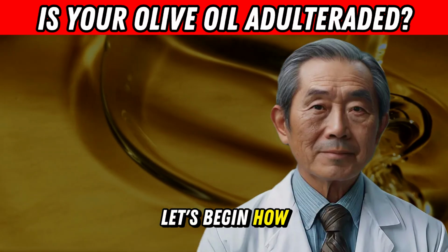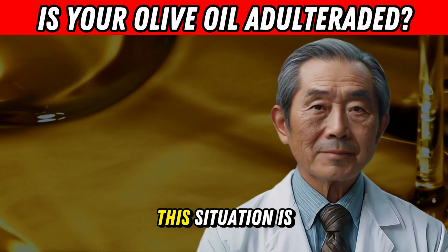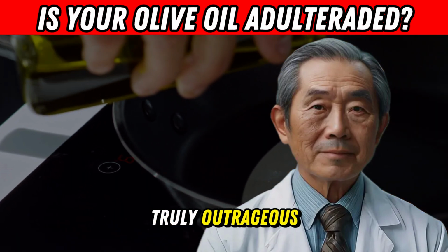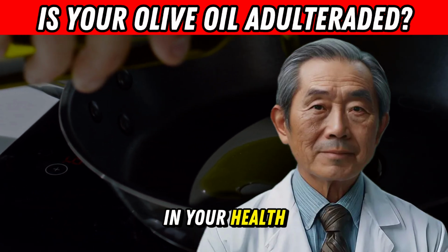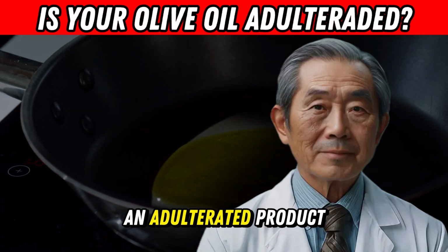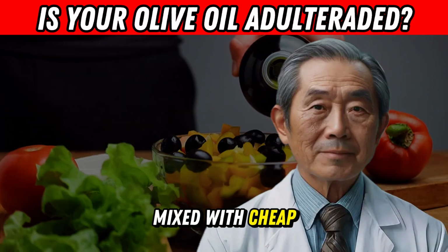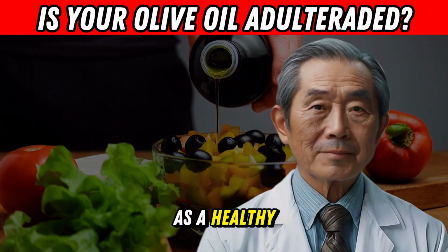Let's begin. How to identify fake olive oil. As we've seen, this situation is truly outrageous. You pay a high price, believing you're making an investment in your health, but without knowing it, you end up bringing home an adulterated product, mixed with cheap and even harmful oils. A poison disguised as a healthy food.